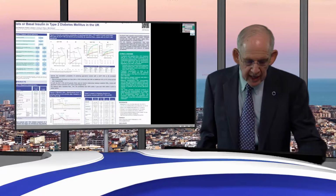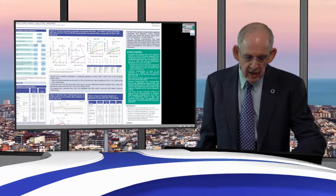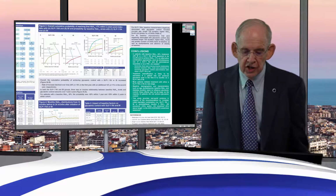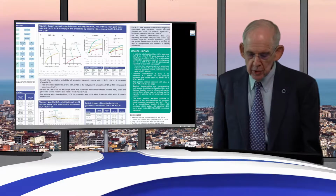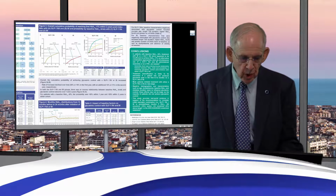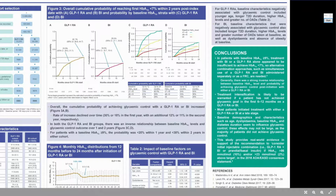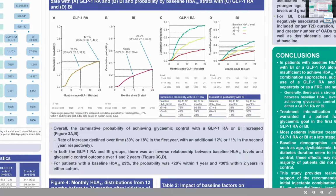So, looking at figure 3, the overall cumulative probability of reaching an A1c less than 7% within 10 years post-index increased over time, but the rate of increase declined over time. So it was 30% or 18% in the first year, and you can see this in figures A and B, with an additional 12 or 11% in the second year.